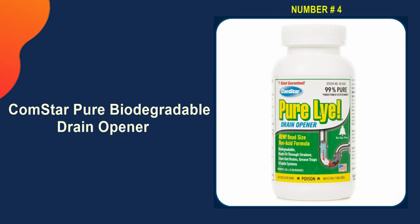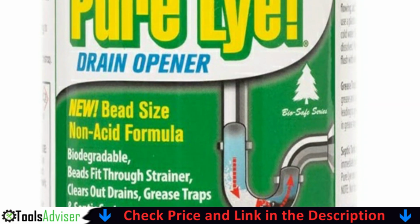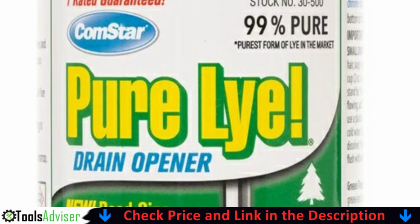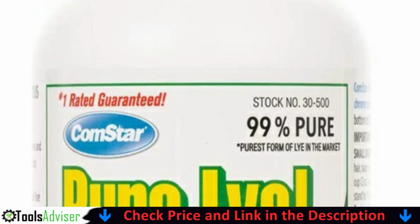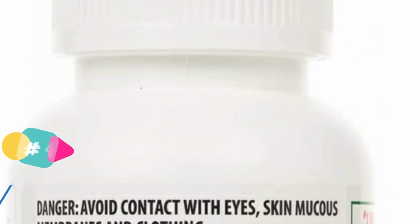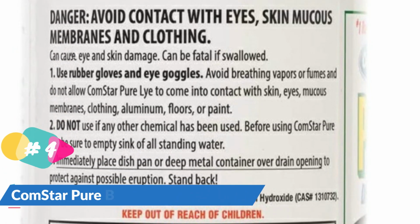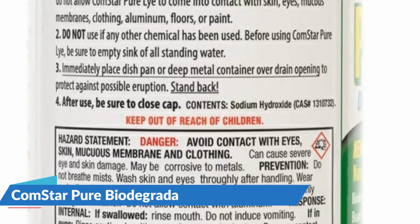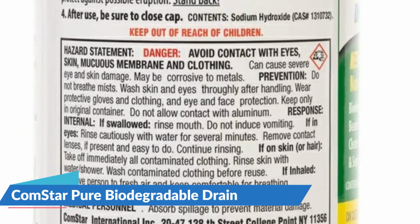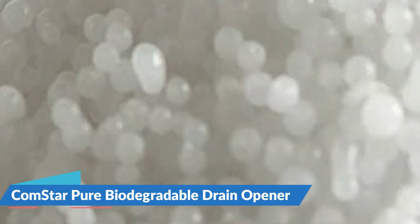Number 4 on our list is Calm Star Pure Biodegradable Drain Opener. Calm Star Pure Lye is an industrial strength, eco-friendly, 99% pure sodium hydroxide bead formula. It's designed to clear out drains, grease traps, and septic systems by dissolving grease, hair and root growth instantly. Calm Star Pure Lye is also a best-selling soap maker. This sodium hydroxide formula is the purest white, bead-sized lye in the world, 99% pure.